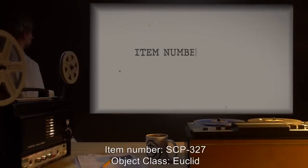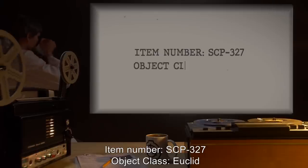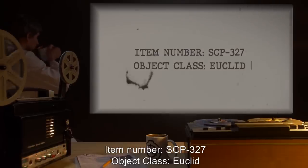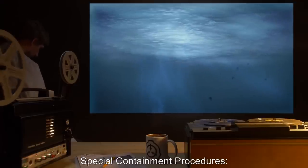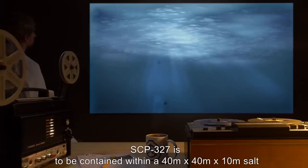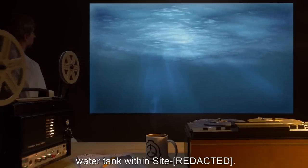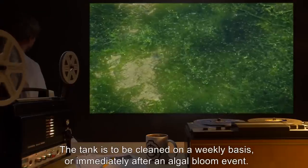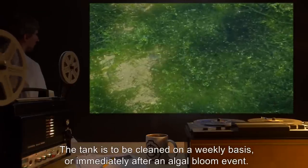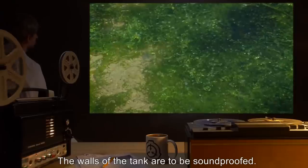Item number, SCP-327. Object class, Euclid. Special containment procedures. SCP-327 is to be contained within a 40 meter by 40 meter by 10 meter saltwater tank within sight. The tank is to be cleaned on a weekly basis, or immediately after an algal bloom event. The walls of the tank are to be soundproofed.